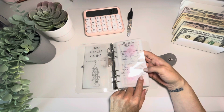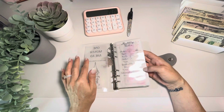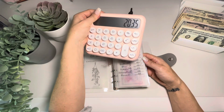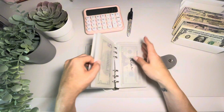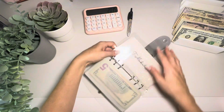But if I do wind up saving this in here, I'll wind up pulling that and dispersing that to other savings challenges or other sinking fund goals. So I would still need $2,035 to fund this. So right now, let's go ahead and fund T-Mobile. What did I say? 130.